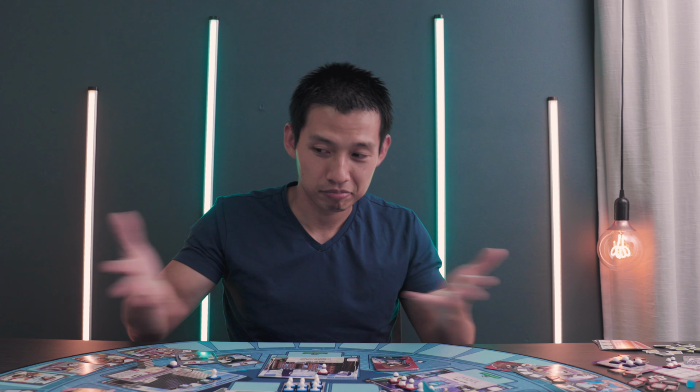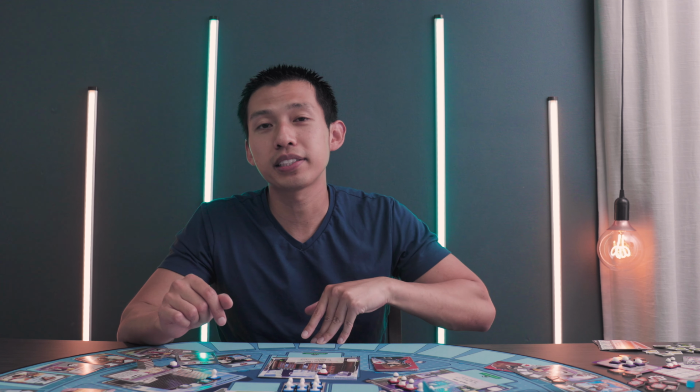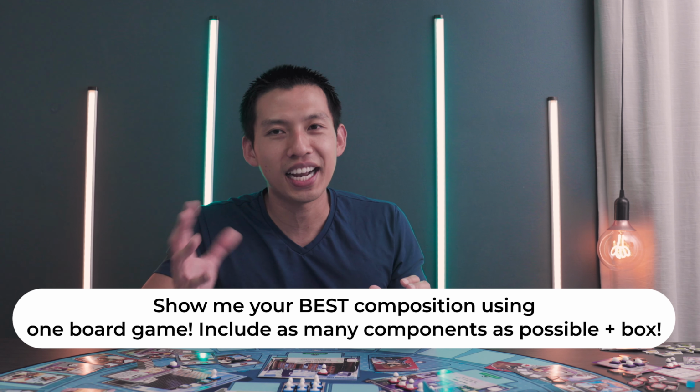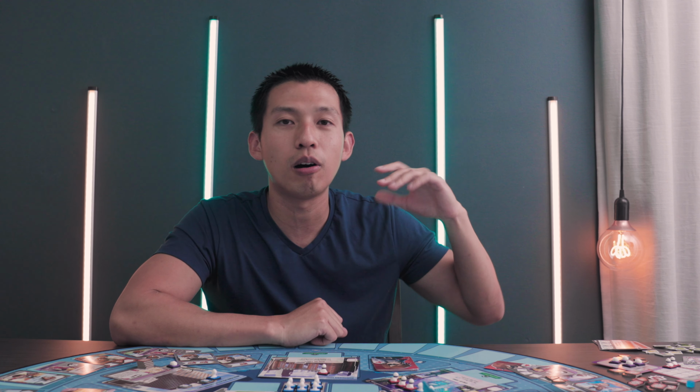So let's talk about that one photo and where you're sending it to. I want you to take one board game that makes you happy. With that board game, you must use most of the major components and the box itself. Show me your best composition of those items. I know that's kind of vague, but make sure you use as many components as you can. Remember that the end goal here is to make your photo stand out and for publishers to book you. So use as many components as you can in one shot. Make sure it's landscape. Watch the last video for tips and tricks on all that related.